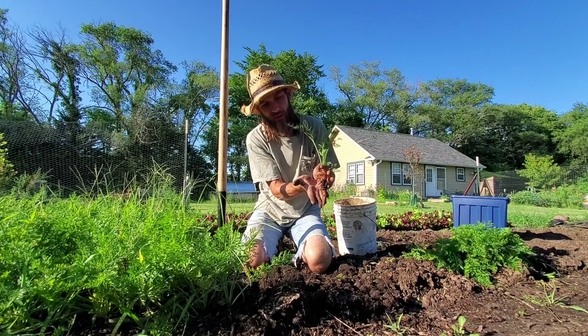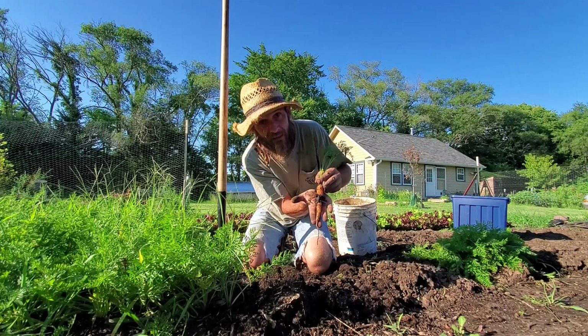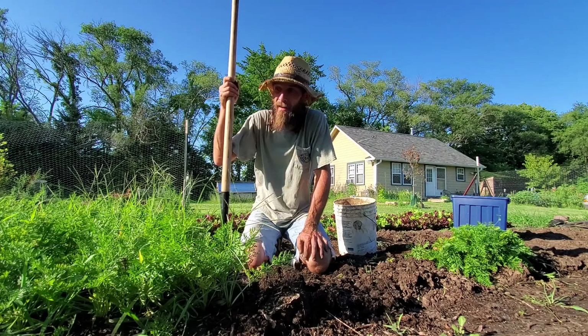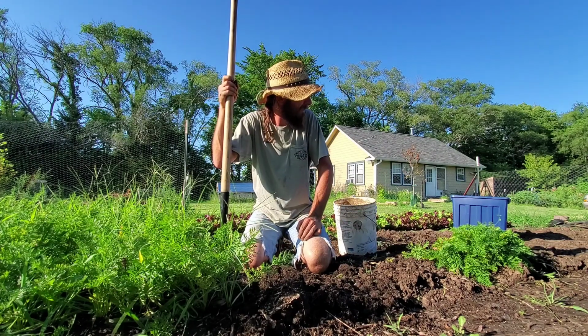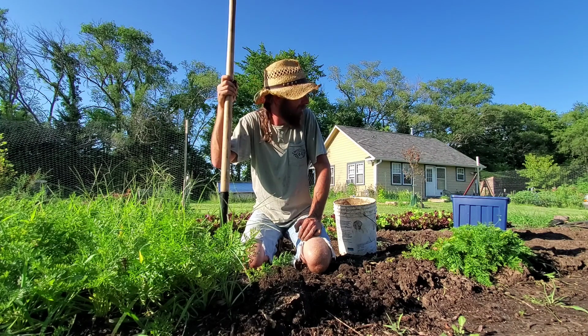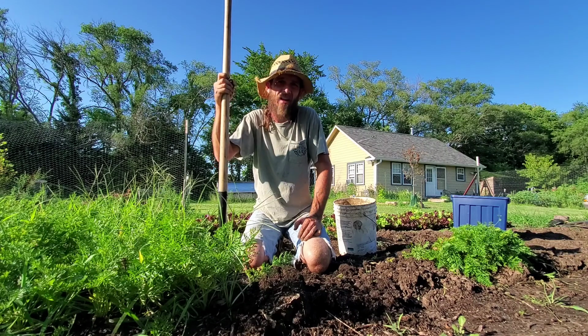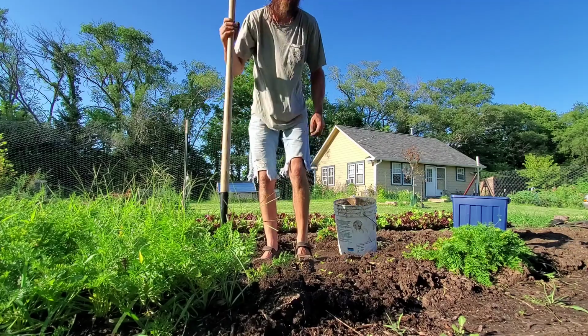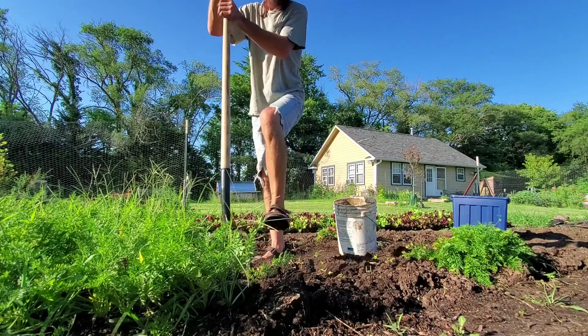There's a big old beautiful one. I mean, we're getting carrots about like that out of here pretty consistently. So far, out of this bed, getting at least 10 bunches every 5 feet, closer to 20. The yield should be a lot higher than that, but that's just what we're getting right now. We just keep carrying on with it. Same thing, just work your way down.